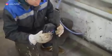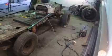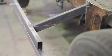The next step, using a laser level, is to expose the base of the board. Probably this element can be called a threshold and we weld on it. We do the exact same procedure on the other side and our thresholds look like this.